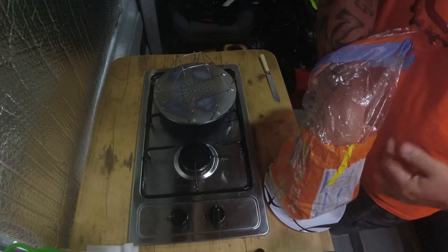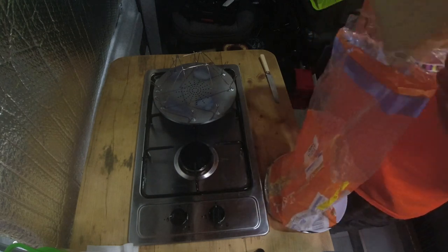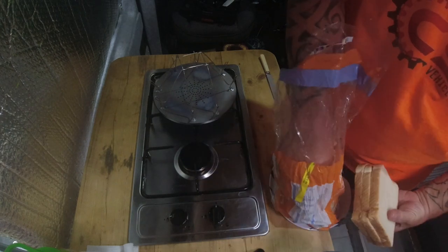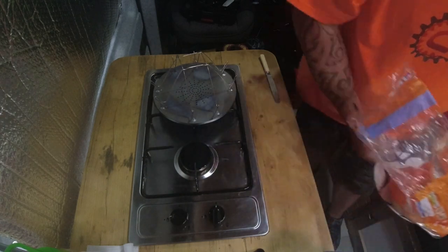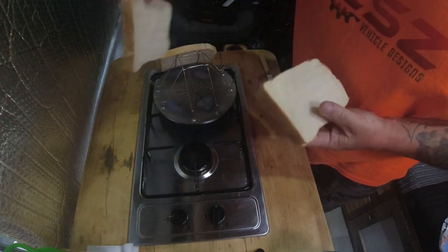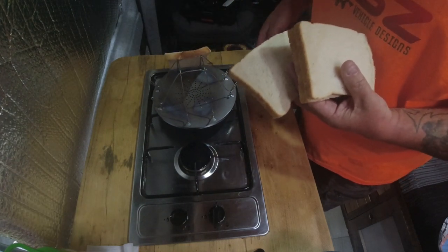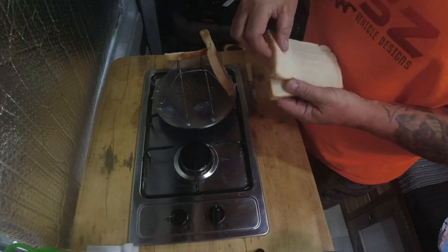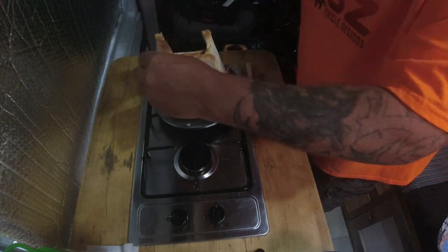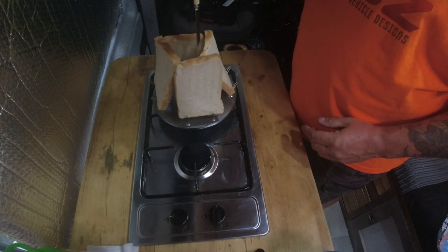Right, so let's get some bread on there. I'm going to toast 4 pieces, although I'm not going to eat 4 pieces, but we need to see how well this works. Failed at the first hurdle. Bread's too big for the toaster. This bread is too big for this toaster. We're still going to see how well it does, or not do. So let's pull this out a bit. Give it a sporting chance.